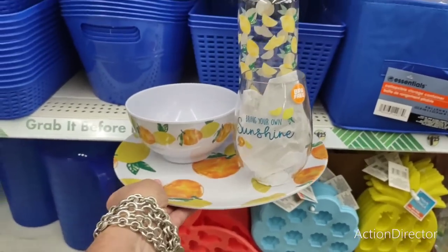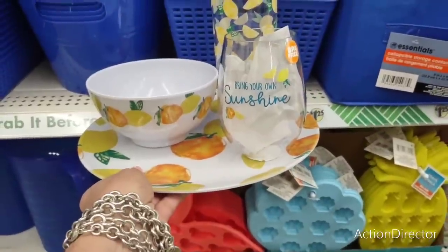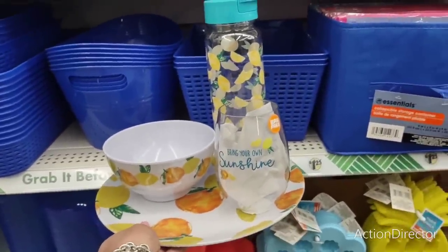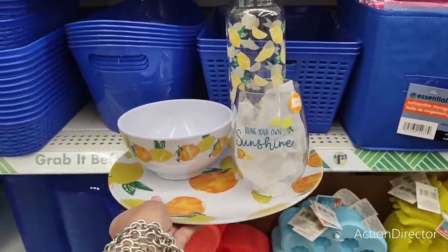All right, so here's a whole cute set. Look, you have the bowl, you have the plate, the lemon and the oranges. I've already showed this tumbler before, bring your own sunshine, and look at how cute that tumbler is. So this could make for a whole cute little gift, and I'm really, really liking it. I think it's absolutely adorable. And against the blue, that looks really nice too.